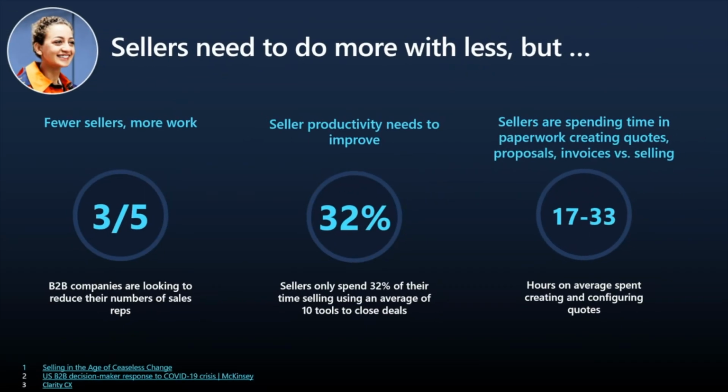Here are some data points from B2B sellers. With the macroeconomic situation, there are fewer sellers and more work. They need to be more productive instead of spending time on paperwork creating quotes and invoices. As mentioned, these could all be done through their B2B website.